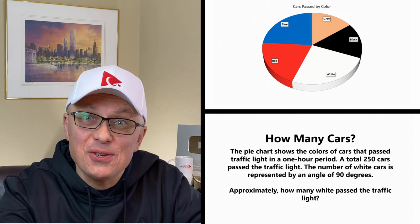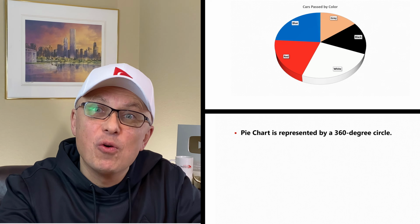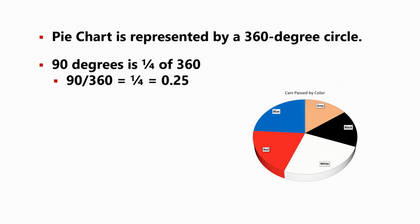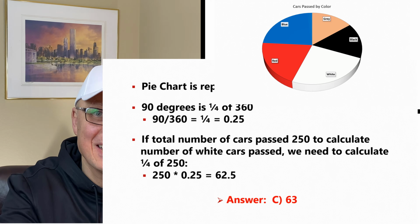A lot of times, the answer is given to you as part of the question. And this is one of those cases. A pie chart is represented by a 360-degree circle. We know that a 90-degree angle represents the number of white cars that passed the traffic light, and 90 degrees is a quarter of 360. To do the calculations, you need to divide 90 by 360, which is a quarter or 0.25. We need to build the proportion to calculate the final value. If the total number of cars that passed the traffic light is 250 and it's represented by a 360-degree circle, to calculate the number of white cars that passed, we need to multiply 250 by 0.25. So the end result is 62.5. The closest value among the answers is 63. So the correct choice here is choice C, 63. Hopefully you've nailed this question and now know how to answer similar problems on the test.